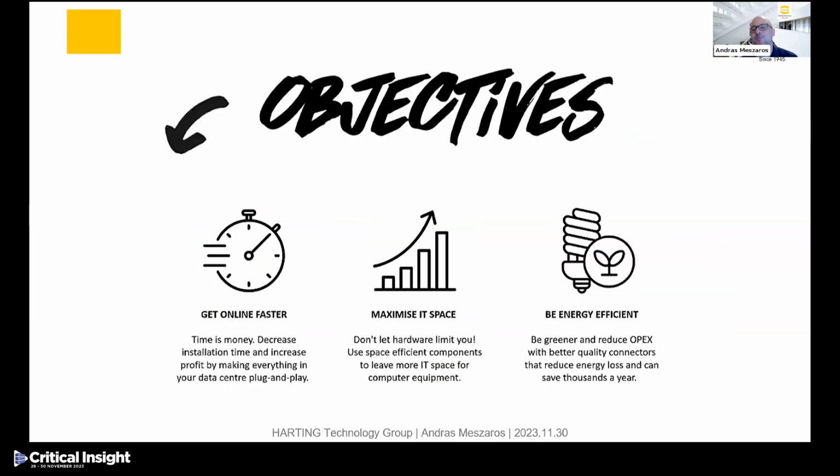Coming back to the objectives once again: to get online faster, the industry needs this, because the demand is growing from the usage of data. Maximize IT space, to have a smaller space with more power, and have more space for the IT. And then be energy efficient, using smart solutions which reduce your cost of energy every year with a sustainable amount, which will actually help the customers in this case.